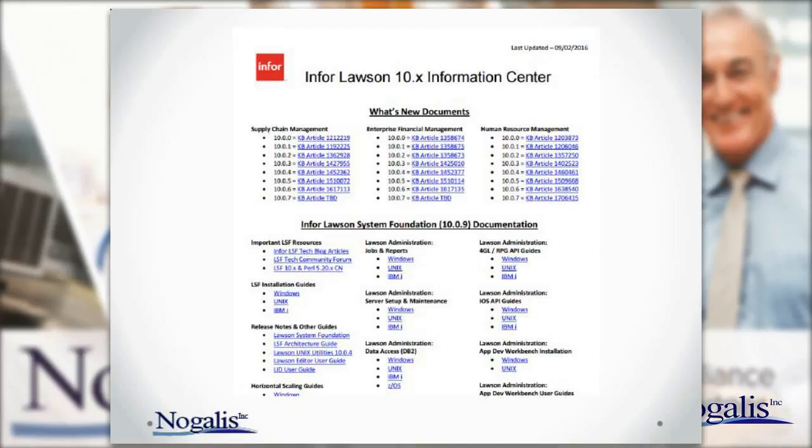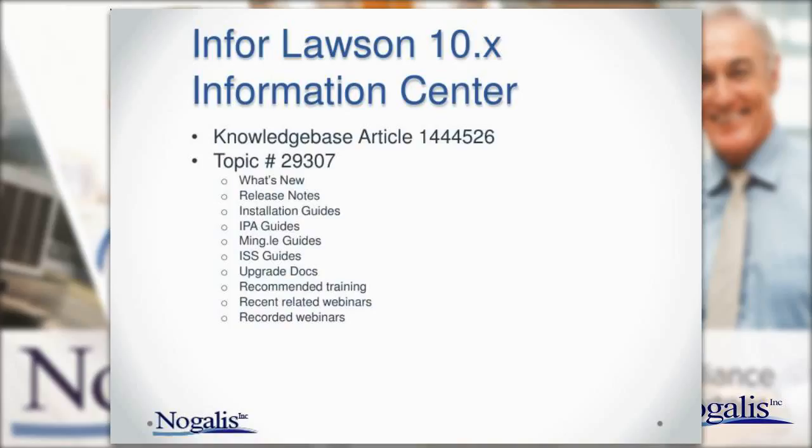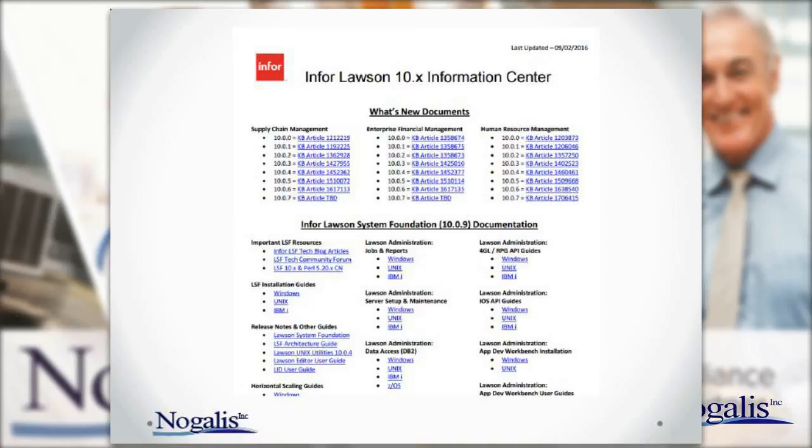It's a very well-kept document, and I highly encourage you, no matter what your role is within the organization, there's something in here that'll be useful to you, and I highly encourage you to go get it and look over it and find out what sections of it are relevant to you. So again, I'll go back. You can either search topic number 29307, or you can look for article 1444526. So by the way, I said that we would post documents and things like that on our webinar. If a document is available from InfoExtreme, you won't find it on our website. You'll go to InfoExtreme to find it. So just note that number and go ahead and download it from InfoExtreme.